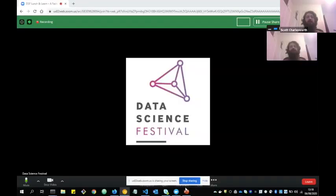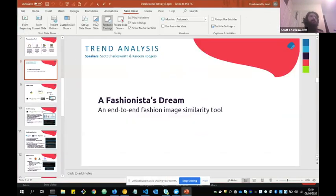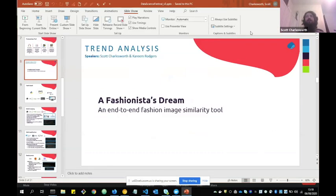Are you good to go, Scott? Yes, sir. Thank you, David. Thank you very much. So first of all, apologies. I'm the reason it started a little bit late. Technical difficulties. I'm blaming Windows, to be honest. Avid Linux user, but okay. So I'm just going to get on. Sharing my screen. Restart the presentation. Okay, we're good to go. Can you all see my screen? Yes, looks good.